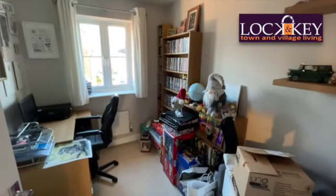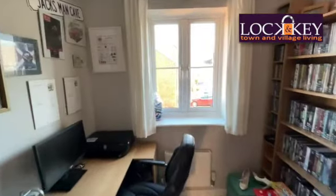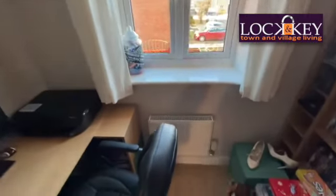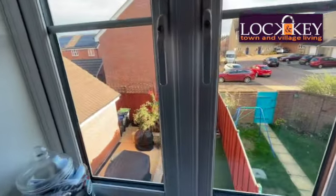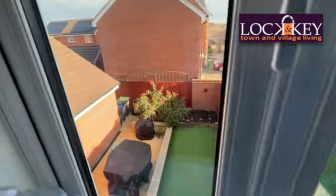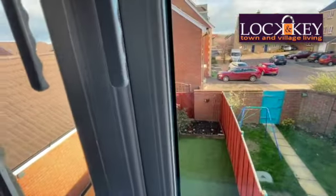And this room is bedroom 3. So they use it as a little office, which I think is a good idea. Obviously your radiator, double glazed window to the rear elevation. You get to see a better idea of the garden, which again is fully enclosed. Just pan the camera around.